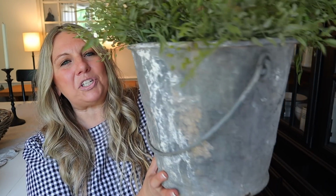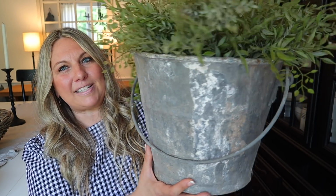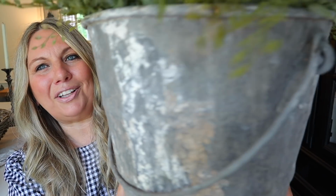And the reason I'm showing this to you is I've put this in my living room on my coffee table, and I just love the greens, and I love just the color of this bucket. And I found this at, if you're local, Salamanca Antique Mall, which is in Western New York, and I paid for it. Let's see, galvanized bucket, $9.60.